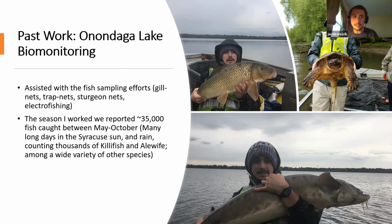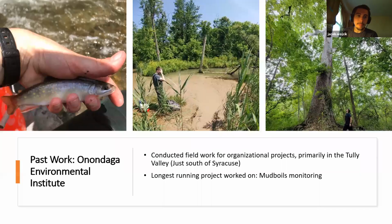Next slide, please. My most recent job, which I worked up until literally last Friday, was with Onondaga Environmental Institute. We do a whole lot of work in the Tully Valley, just south of Syracuse. That middle picture there is the outfall of a little channel stemming from one of the mud boils. That's one project I worked on a lot.